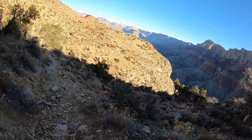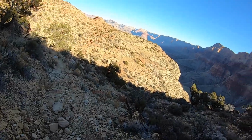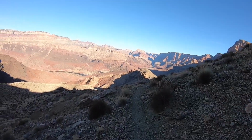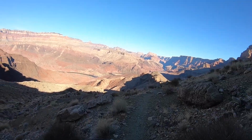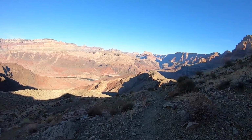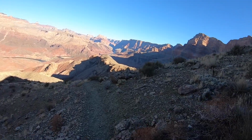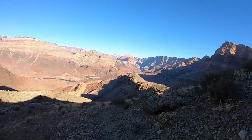And we're gonna keep descending down this trail until we get to the river. You can really see the river winding around down there. If you're quiet, you can hear the rapids. I believe the Tanner Rapids is what they're called.